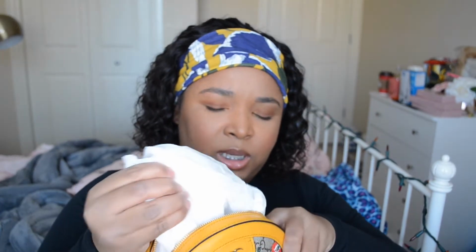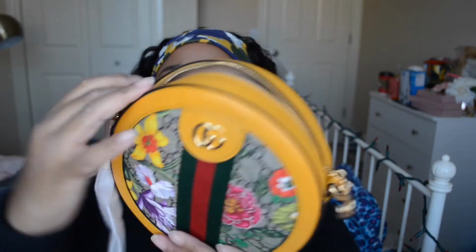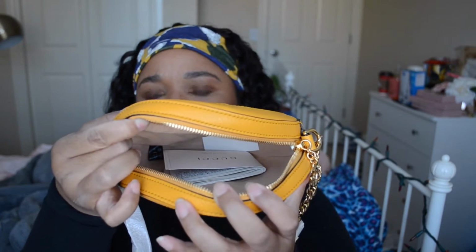Let's see. So it also comes stuffed. I might keep the stuffing so when I'm not using the bag, I can keep its shape. But it's a sturdy canvas. It was also made in Italy, so that's what it looks like. Bam, bam, bam. That's the inside.